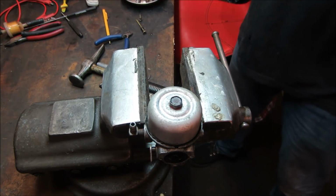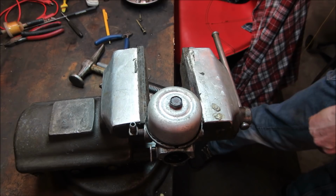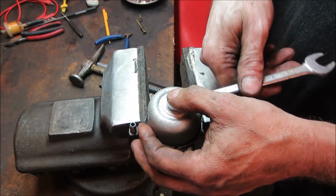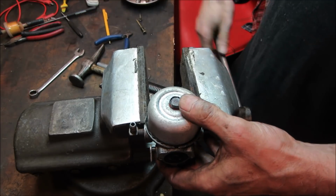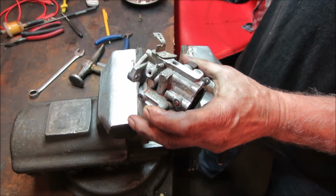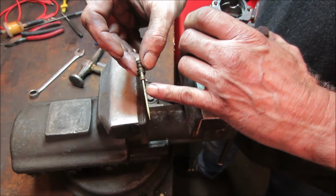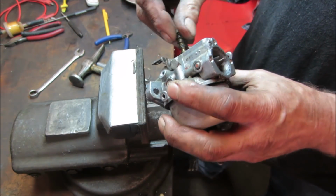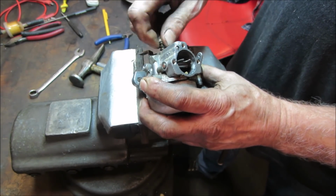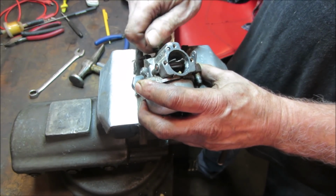Of course, it's the wrong one. Then we just have the main and the idle jet on the other side. I blew everything out, everything all cross passaged out. Those little pinholes inside there, blew them out. I'm gonna kind of run them. I'm gonna run it in, run it out about 2 turns.